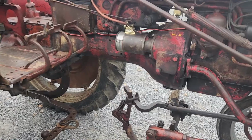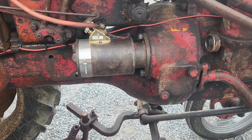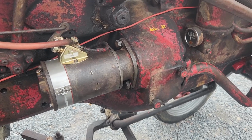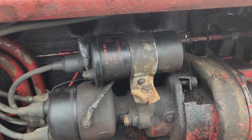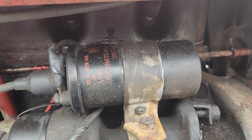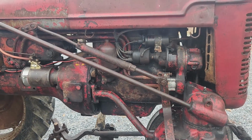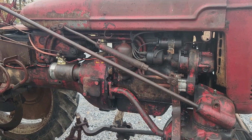When I first got it, the starter would not always engage. Sometimes it would grind with the ring gear, so I had it rebuilt with a new switch, and it seems to work okay now. And another thing I thought was kind of neat, speaking of original patina: I uncovered a lot of grease with the pressure washer, and it looks like it still has an original IH 6-volt coil, so that's pretty cool. I just love seeing tractors like this that have been so well preserved, and to see one with its original 6-volt system still intact is pretty neat as well.